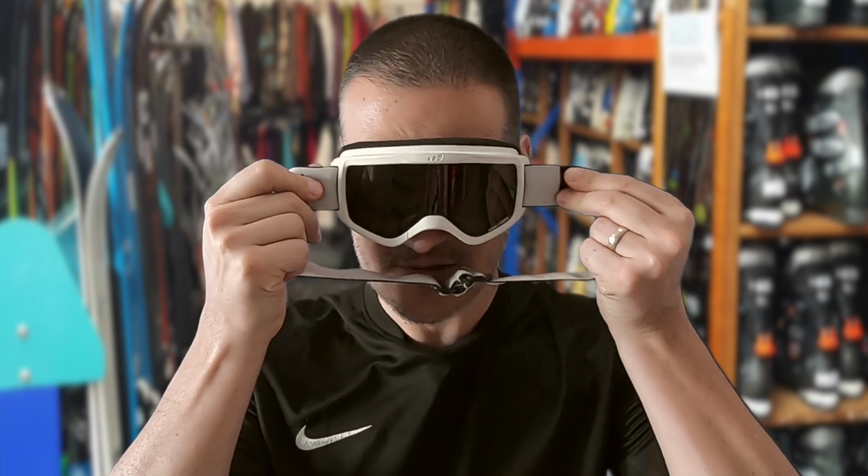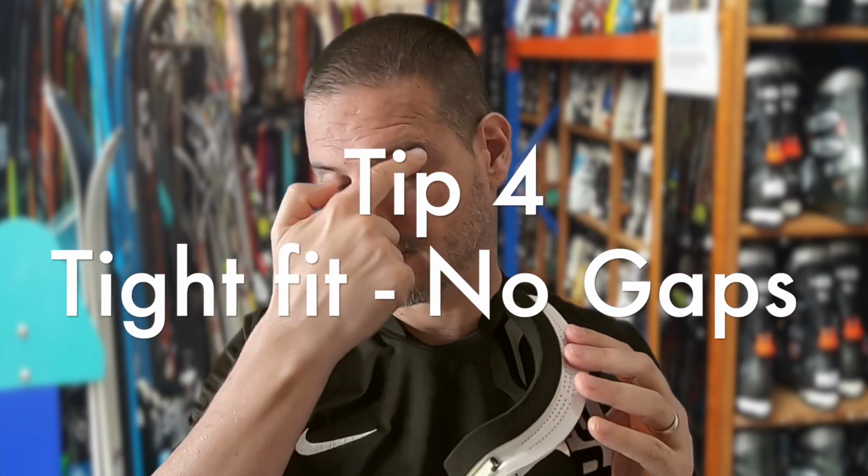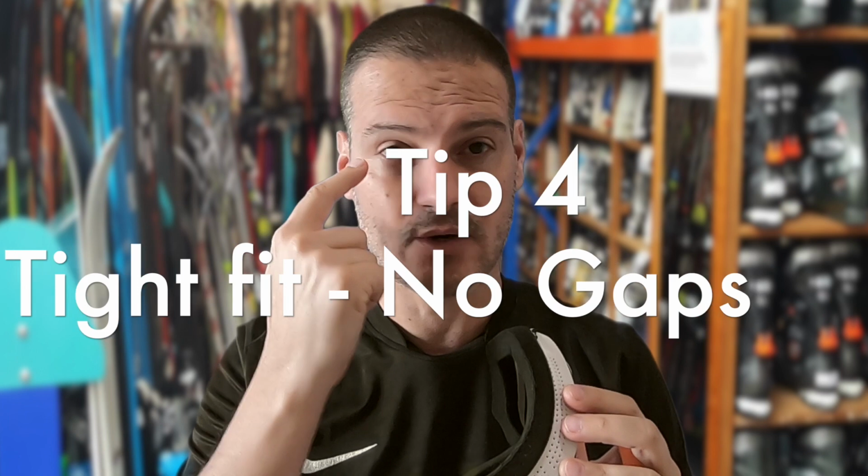So one thing you need to remember when you go out and buy goggles is you should try them and see if they fit your face, and if there are no gaps here on your forehead, on your nose, if it's too tight, if there are no gaps right here around the eyes. See if the goggles really seal your face and they are a good fit. Try several goggles, try with your helmet. I've already talked about it.